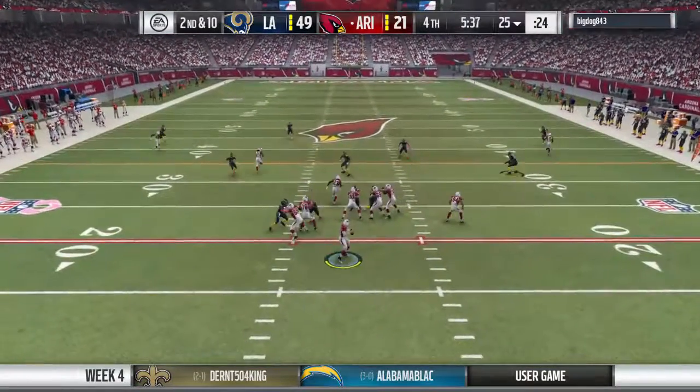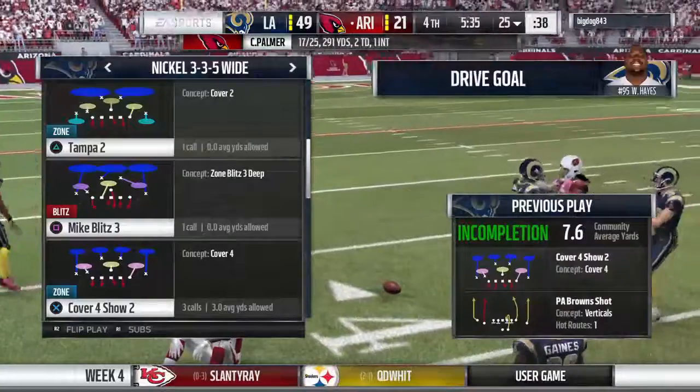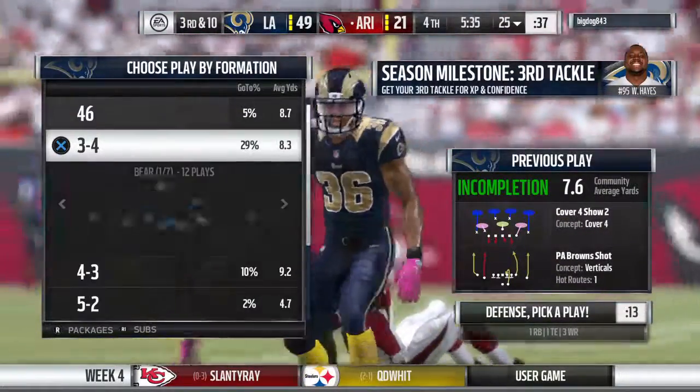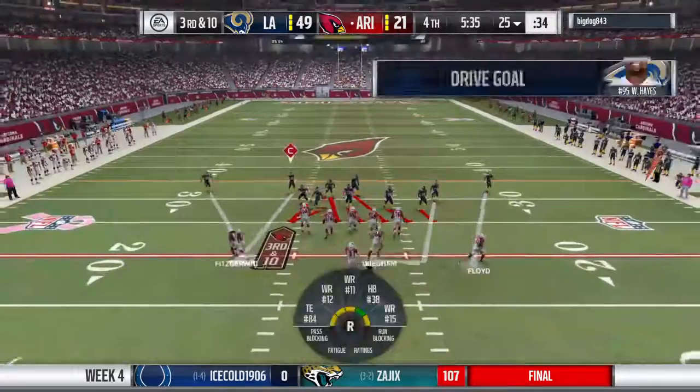A fake to Johnson. Now it's Palmer, looking deep downfield. And they went for a big play through the air on second down. Couldn't connect. Now it's third. And you just know when that play call came in, their eyes lit up because anytime you get a chance to take a big shot downfield, that's a lot of fun, and they missed an opportunity.